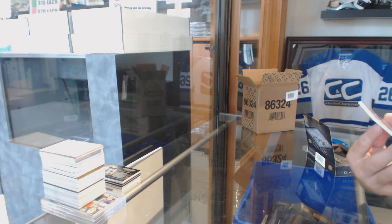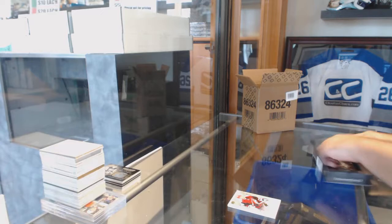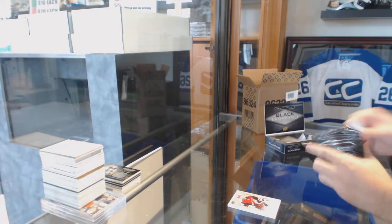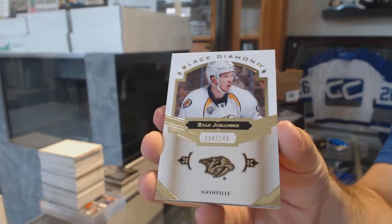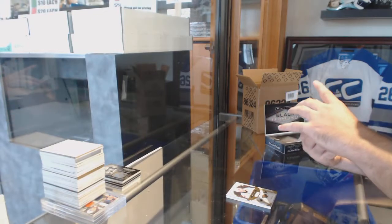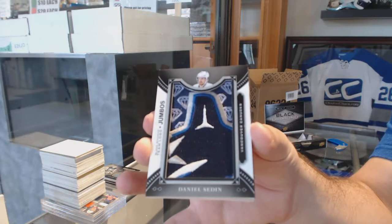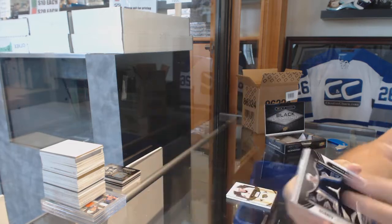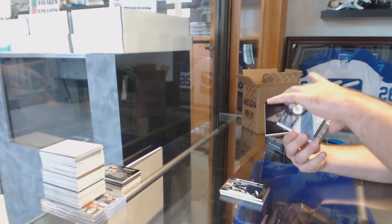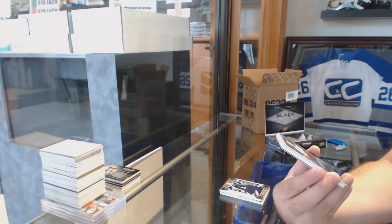We've got for the Coyotes a 149, Max Domi. For the Preds, Ryan Johansson to 249. Team logo jumbos for the Vancouver Canucks, Daniel Sedin. Team logo jumbo, Daniel Sedin. Well, he's a good player. That's a decent card.